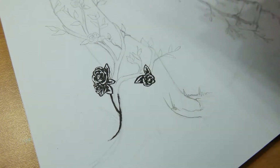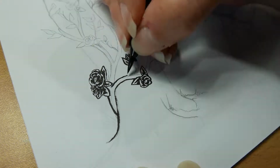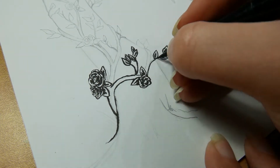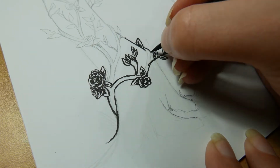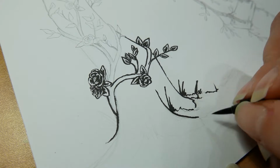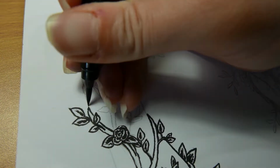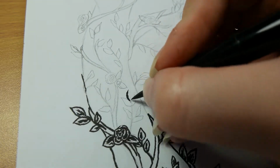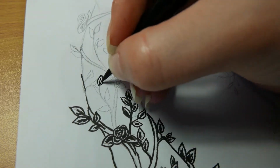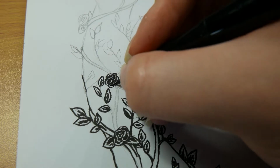So I sketched it out. I spent a little under an hour on the initial sketch, and I think there's 3 layers of details on this sketch. So I blocked out the composition, drew the tree and the swing, then the vines, and then all the flowers and leaves.